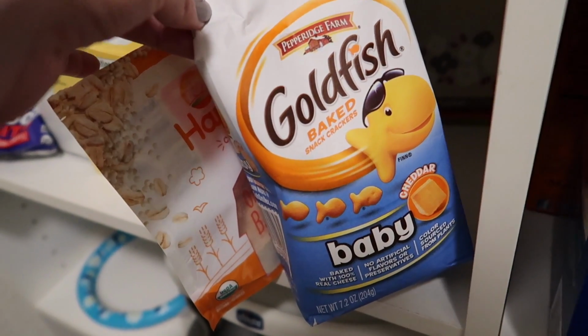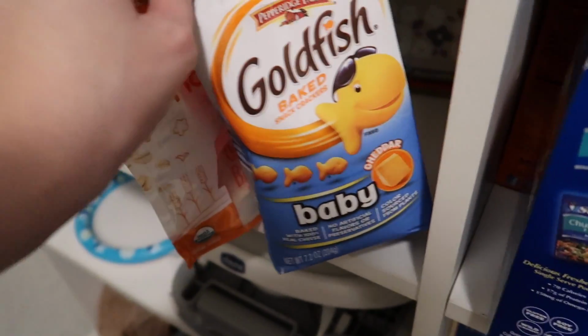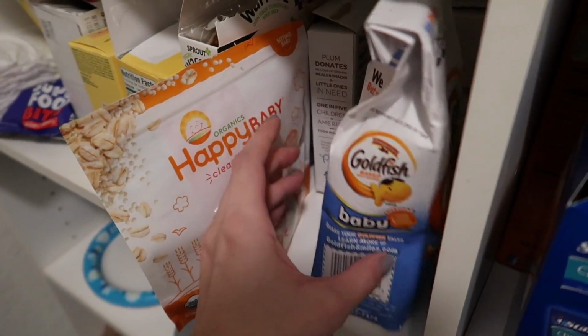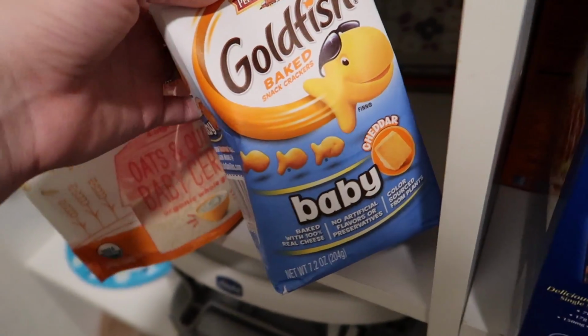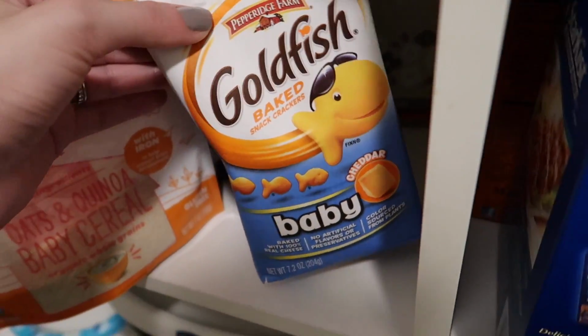These are just a treat for her. I don't give her these every single day, but if we're going out somewhere and I need to take her some snacks to keep her entertained, she loves her Goldfish. But I like the baby ones the best because they're tiny, so I don't have to worry about her choking on these as much as the regular ones.